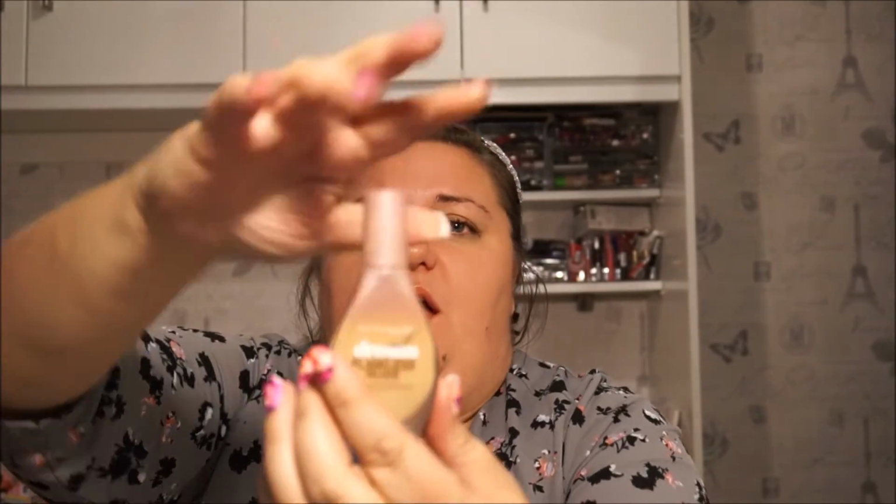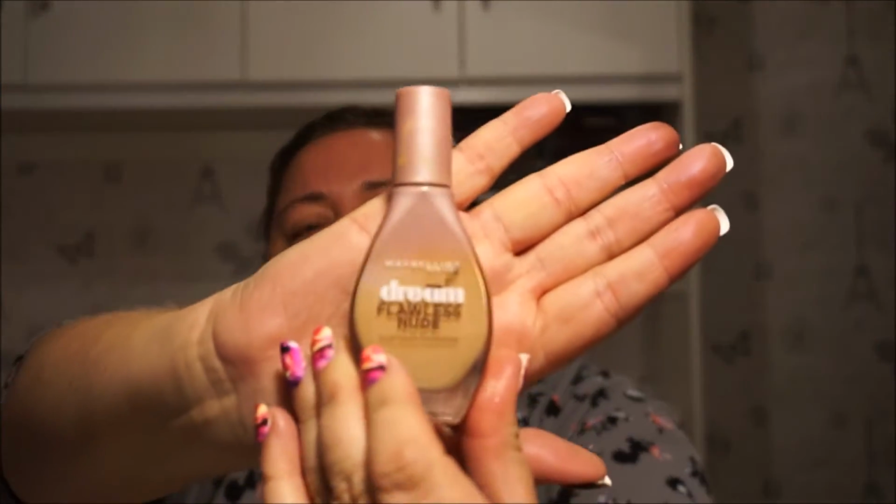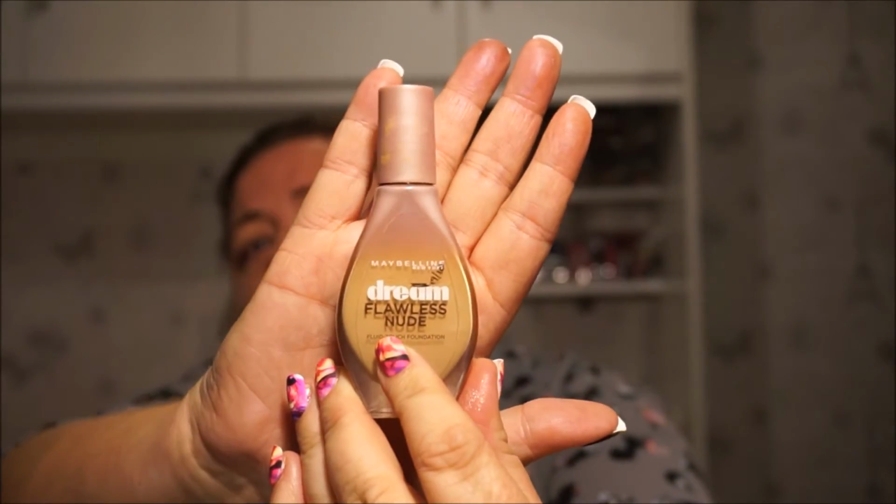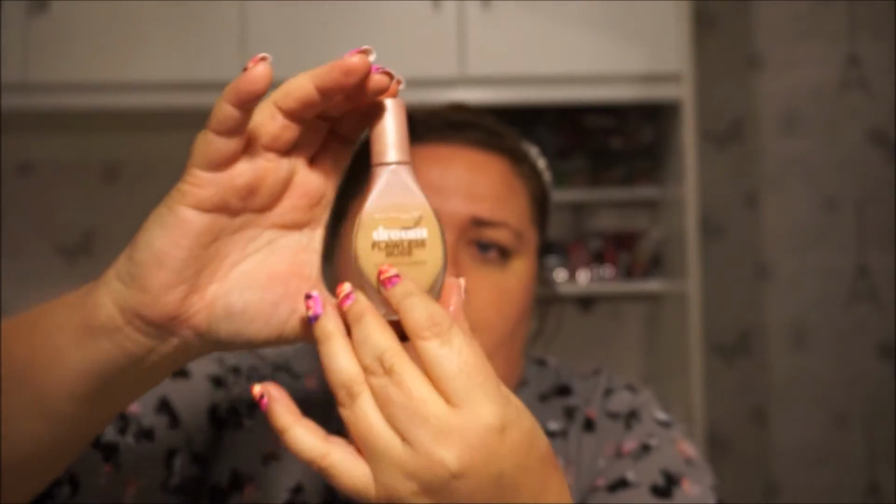Numero 5 is a foundation, which is Maybelline's Dream Flawless Nude. Sorry, I bet that's really annoying I keep going like that, and I do apologise. I think it's because it's so late at night. I had to put the heating back on at 11 PM, but it was the first time it had been on.